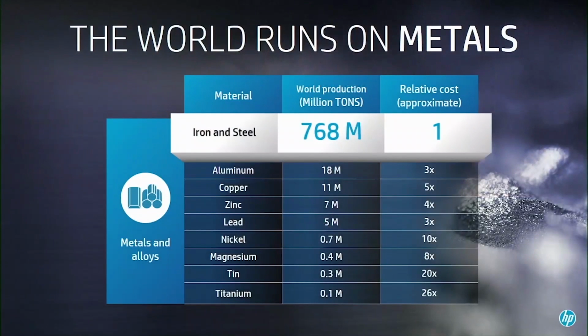Before I go any further, we also took a step back and said, let's understand the market. So the first question we asked ourselves is, what's happening in the market? Where is the volume? And we realized quickly when you start looking at the numbers, the world really runs on metal. But if you look down one level, it doesn't run just on metals, it runs on steel and iron. And it really isn't surprising given the performance of that material class, but also the cost of that material class. So, if you're going to get into mass production, you have to be in steel and iron.